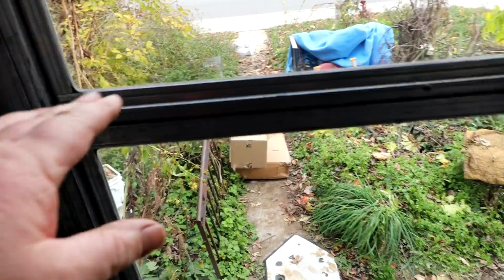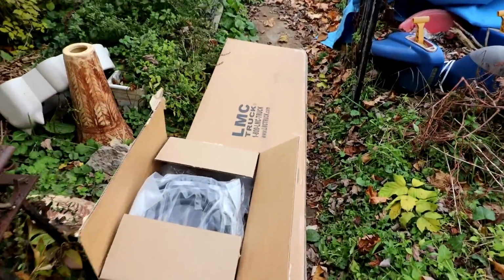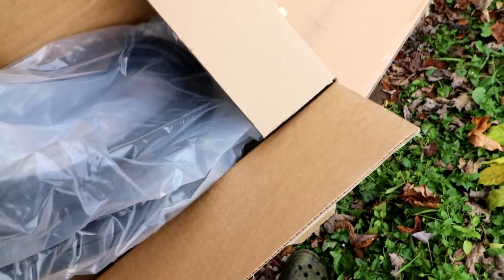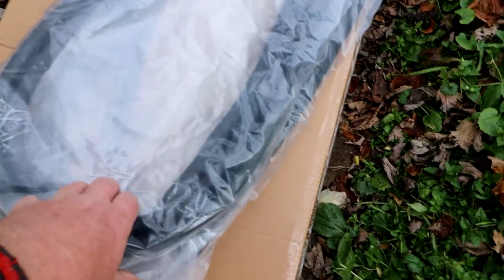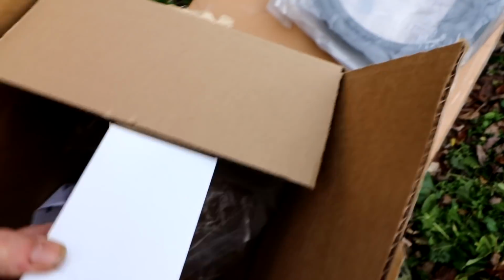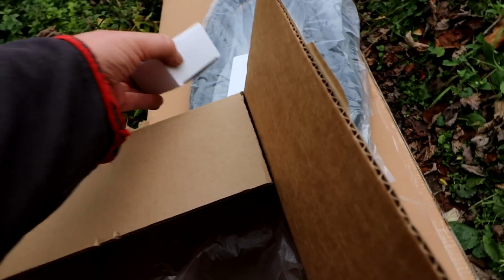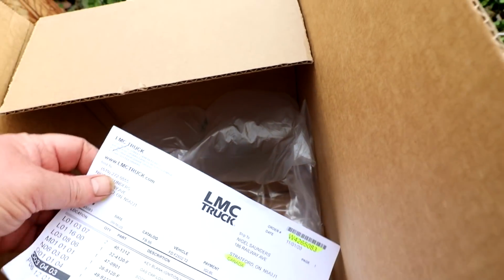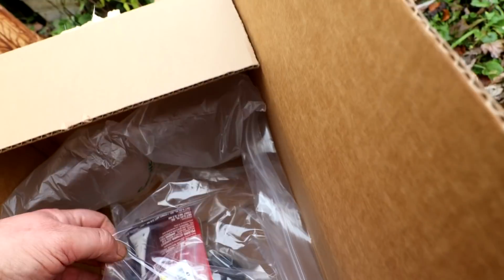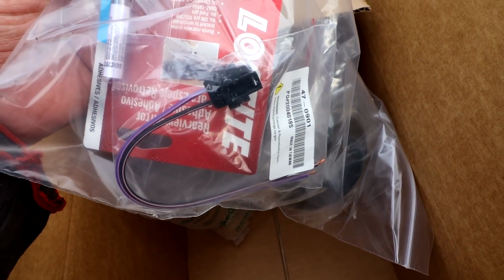Well, just seconds ago, I got my order from LMC Trucks in, which is my fuel tank in the big box here, and then all my other stuff in here. I already opened this. So there's my door seals, the driver and passenger door. I've got my rear view mirror, which I never had on the truck. I have a locking gas cap, because my one doesn't fit, it almost falls off, it doesn't seal. And I got my reverse light little connector, which the clip was broken, so I got another one.